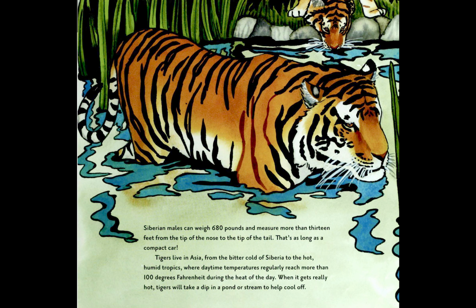Siberian males can weigh 680 pounds and measure more than 13 feet from the tip of their nose to the tip of their tail. That's as long as a compact car. Tigers live in Asia, from the bitter cold of Siberia to the hot, humid tropics, where daytime temperatures regularly reach more than 100 degrees Fahrenheit during the heat of the day.